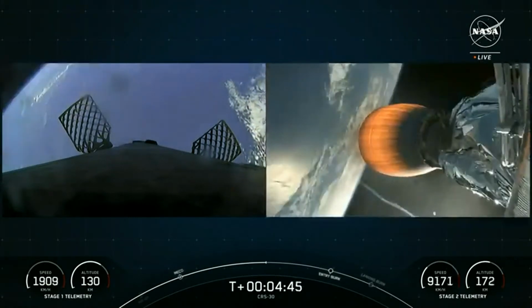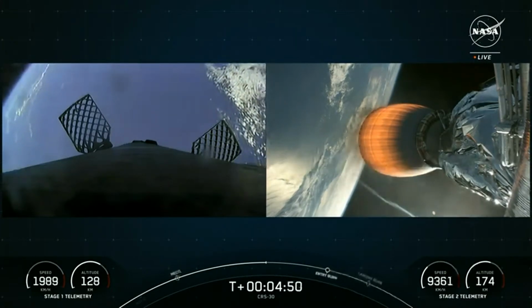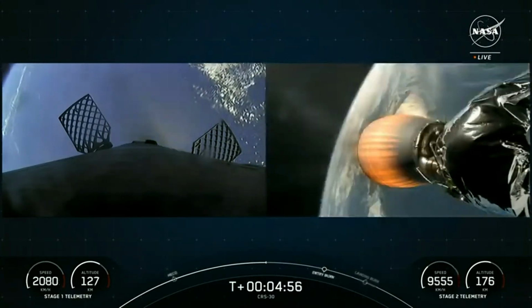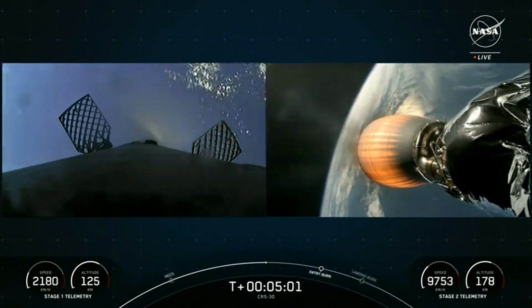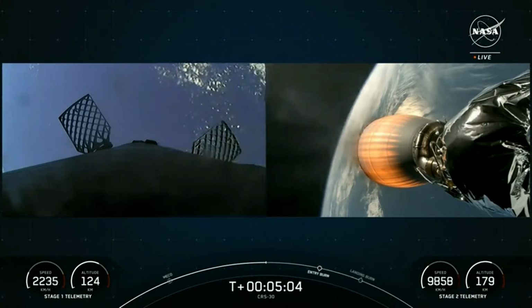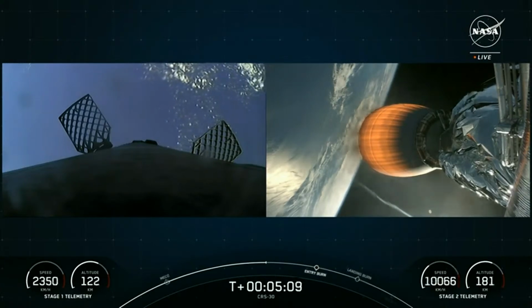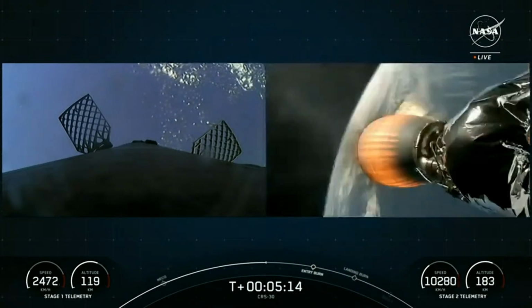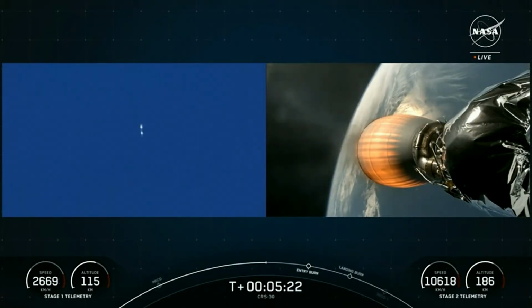On the second stage, on the right, you can see beautiful views of the Earth in the background and that Merlin vacuum engine heating up as it performs its burn. Again, we are a little over a minute to the start of our first stage entry burn. You can see the first stage on those live views on your left with 2 of the 4 hypersonic grid fins deployed, helping steer that first stage down as it makes its way back home to Earth.